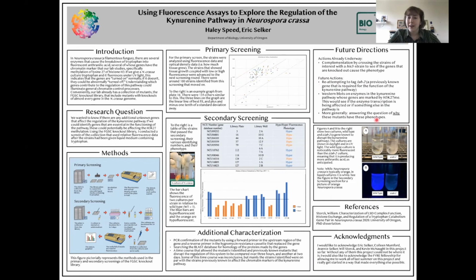Some future actions that I would like to conduct all revolve around either the question of why do my mutants have these phenotypes, or is this phenotype connected to H3K27 methylation at all? So just kind of trying to tie it back into the more general chromatin control process.